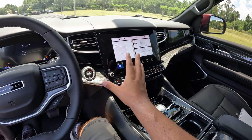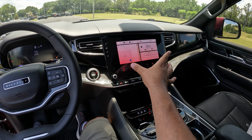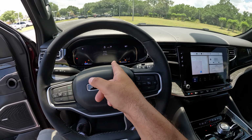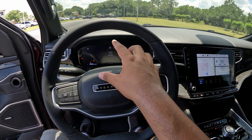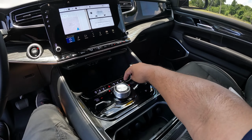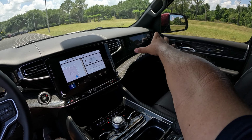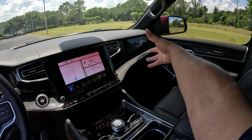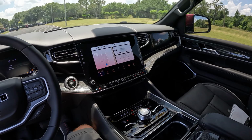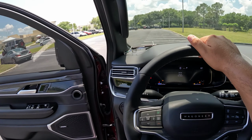Everything looks fantastic. Here we have basically your 10.1 inch screen here for infotainment. We do have a 10.3 inch screen here for the digital cluster for the driver, and as well, if you press this little button here, we do have another 10.25 inch display for entertainment, basically for the passenger as well, which is awesome. But all right, guys, before we start diving in a little more into that, let's go ahead and hear that V8.